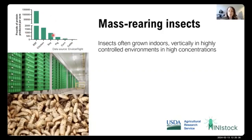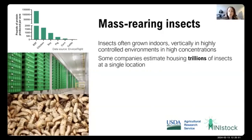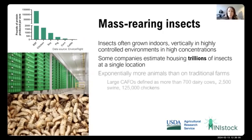Here is a graph showing the pounds of protein production per acre. And clearly, black soldier fly comes out as the winner over chicken, soy, pig, corn, and cattle. In fact, some companies estimate that they house trillions of insects in a single location. And even smaller farms are estimating that they have insects in the many hundreds of thousands.